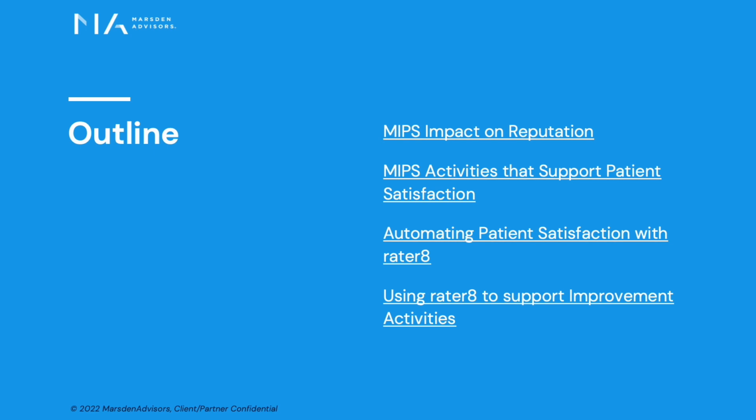On today's presentation, we'll be covering the different ways your patient satisfaction and reputation data is used online. We'll be covering the MIPS impact on your reputation, as well as activities that support patient satisfaction. We'll also be working with Hugh at Raider 8 to show you how to automate patient satisfaction capture and how to use Raider 8 to support improvement activities in the MIPS program.